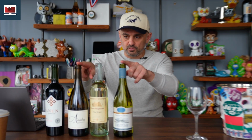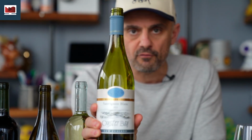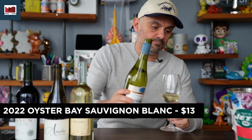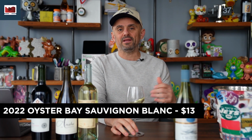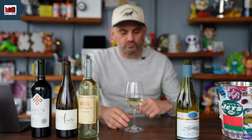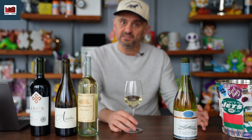I've had these 3 wines in the past in different vintages, which is why I'm starting with them. This is one of the most popular Sauvignon Blancs in all of New Zealand, Oyster Bay 2022 Sauvignon Blanc. It comes in around $13 a bottle. Widely available at all the fast casual places, like the Ruby Tuesdays and the Chili's, and then obviously a lot of restaurants throughout the world, and in every store, and all the Bevmos and Total Wines. Very easy to find this wine, and hopefully it's rocking. It's been good in some years, it's been okay in others. Let's give it a sniffy sniff.